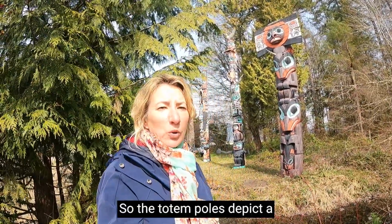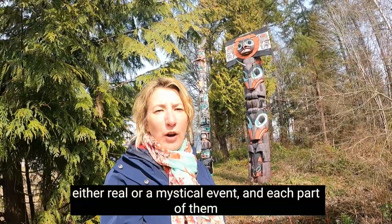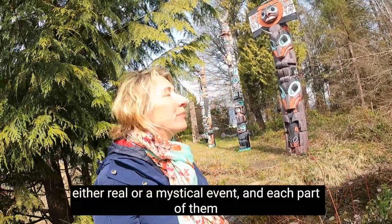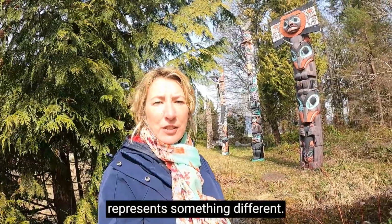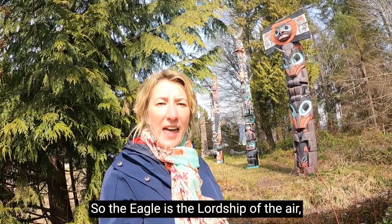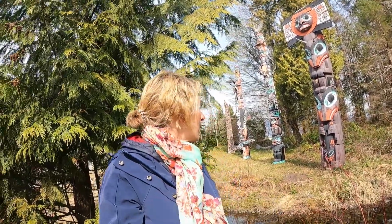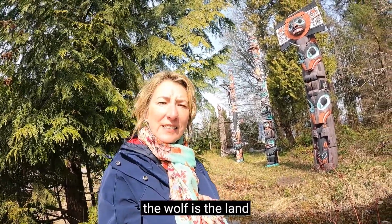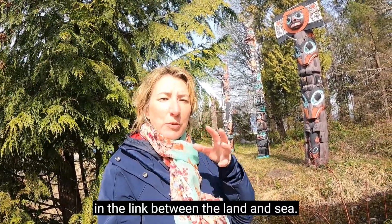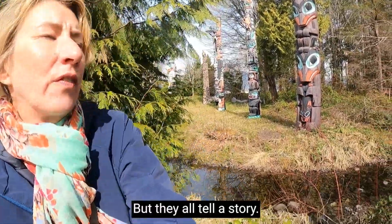The totem poles depict either a real or a mystical event, and each part of them represents something different. So the eagle is the lordship of the air, the whale, the sea, the wolf is the land, and the frog is the transition and the link between the land and the sea. But they all tell a story.